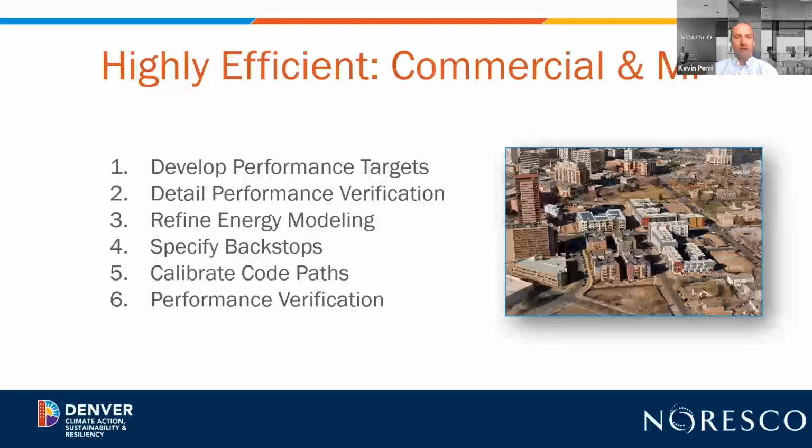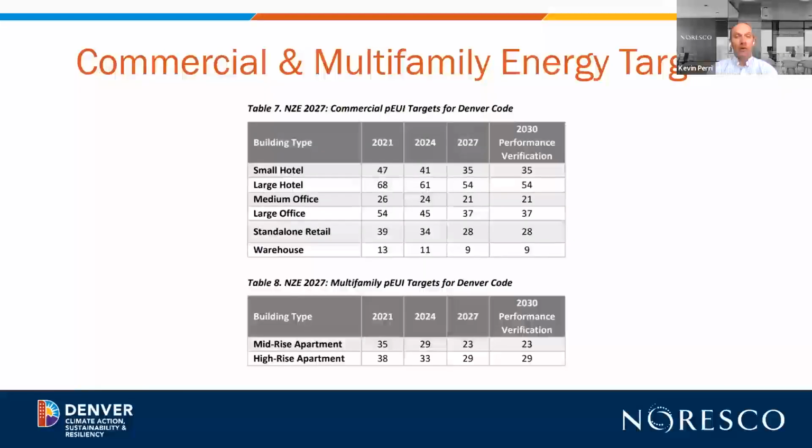One thing that I want to point out in the slide is that performance verification is going to be a big part of the code cycle moving forward. Right now, we have predictive EUIs, which are great when we're modeling, but the actual performance is what's going to either make or break the City and County of Denver getting to their goals. And so there is going to be a performance verification aspect implemented into the code. So look for that coming out.